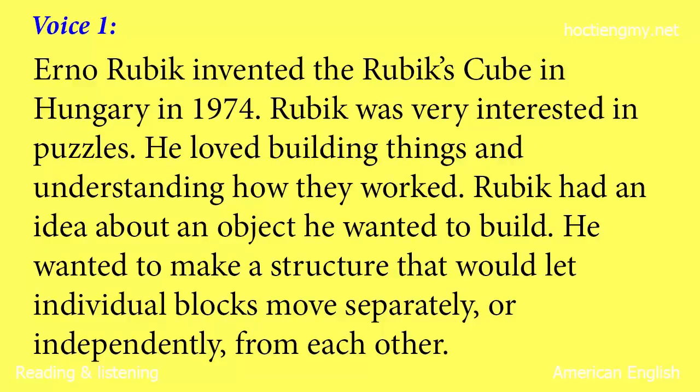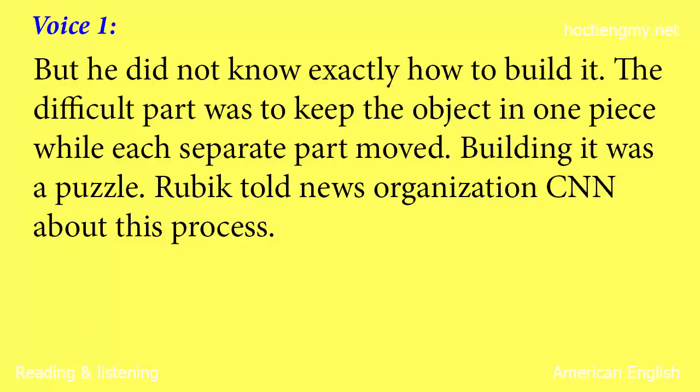Erno Rubik invented the Rubik's Cube in Hungary in 1974. Rubik was very interested in puzzles. He loved building things and understanding how they worked. Rubik had an idea about an object he wanted to build. He wanted to make a structure that would let individual blocks move separately or independently from each other. But he did not know exactly how to build it. The difficult part was to keep the object in one piece while each separate part moved. Building it was a puzzle.